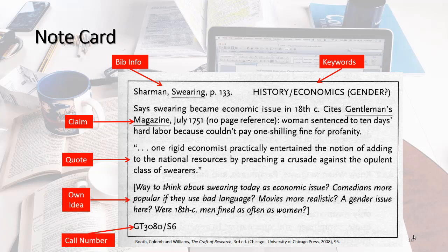Finally, the note taker has added the book's call number, which, with the author and short title, makes retrieving the book easier if this note alone requires checking. These techniques translate almost completely into the digital world as well, as we'll see now.